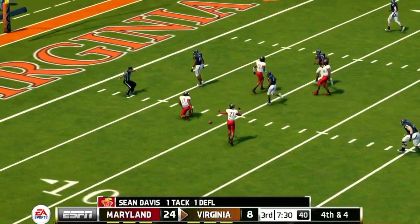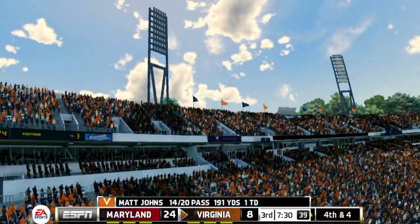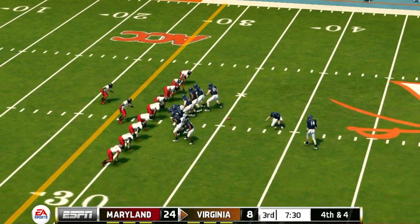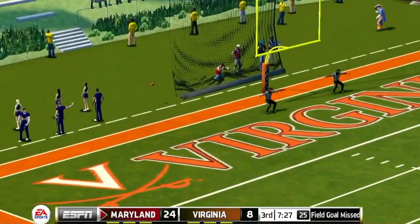Slings it out, and it gets tipped. You know, that actually might have been a break for the offense. Sometimes tip passes can linger in the air and get picked off. They're going to try a long field goal here. It's up, and he missed it left. No good.